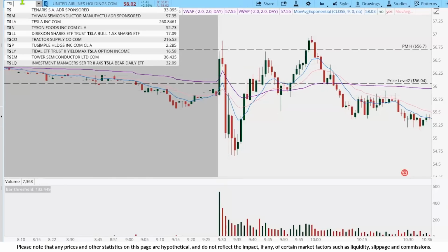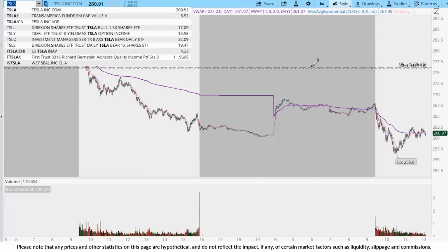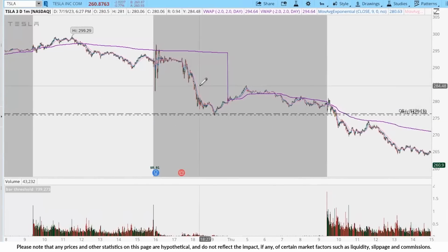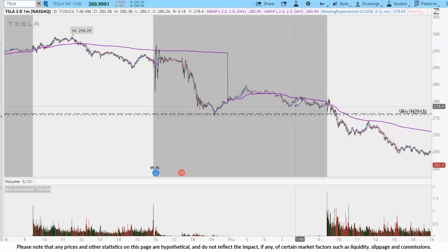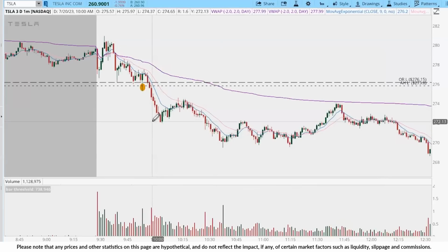Now we'll go over a changing fundamentals trade in Tesla. So Wednesday night, Tesla reported earnings. They beat on EPS and revenue, but it was gapping down because auto gross margins were soft and free cash flow fell short of expectations. And the first thing I notice is this after hours low here, and it bounces from that area and then into the open.